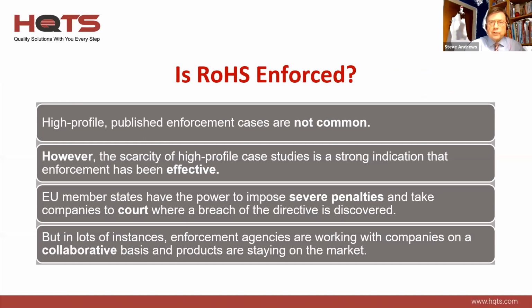So the next question is, are regulations like RoHS enforced by the European Commission and the member states? The answer, I'm afraid, is a resounding yes. The evidence that you might be able to find easily, however, would suggest that this is not the case. The details of high-profile enforcement activities are almost impossible to find, and the court cases are very few and far between.